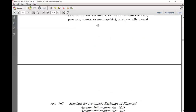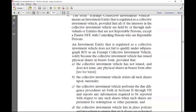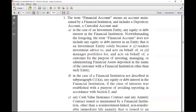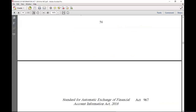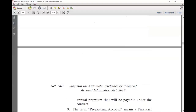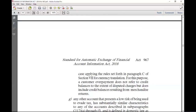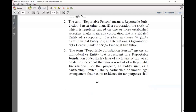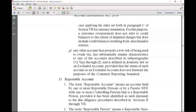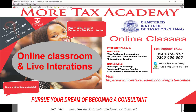Non-reporting financial institutions and all these things. So I've shared it on the page. Please read it because of the way the examiner keeps asking questions on this reporting. Most of them, you don't need them. What is a reportable account and all this? They have already defined it in the listing, the treaty attached to it, you don't need it. But at least be familiar with the sections. Okay.